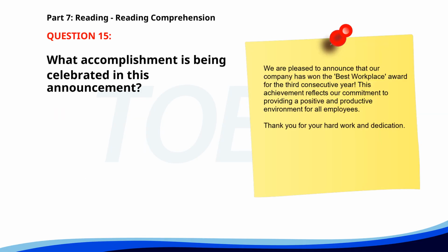Number 15. We are pleased to announce that our company has won the Best Workplace Award for the third consecutive year. This achievement reflects our commitment to providing a positive and productive environment for all employees. Thank you for your hard work and dedication. What accomplishment is being celebrated in this announcement?